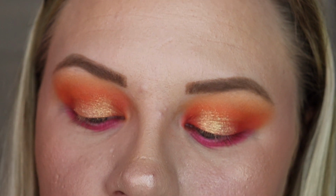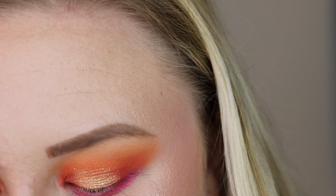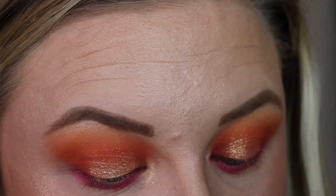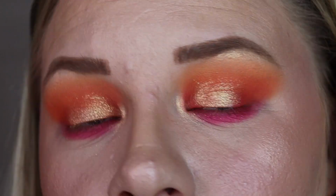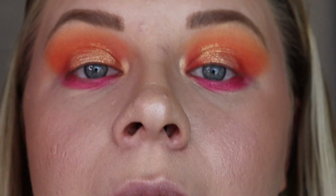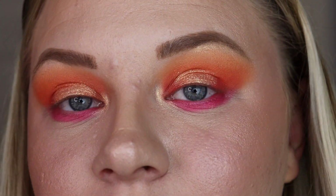So lastly, for the inner corner and brow bone, I'm going to take the shade Husband, which is this very beautiful light gold shade. That shade is really pigmented. It is very beautiful. This whole look is very me. I absolutely love it. I'm just going to hop off camera, pop some mascara and lips on, and then I'll be right back with my final thoughts.